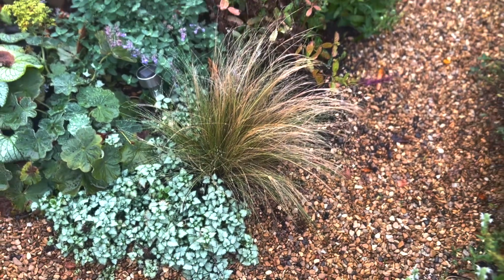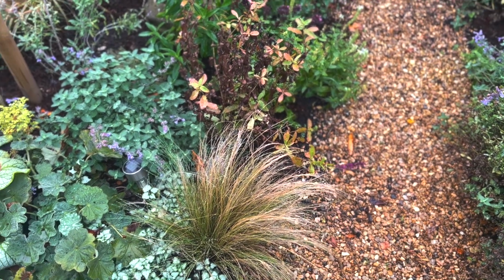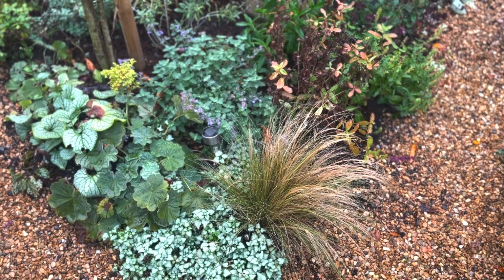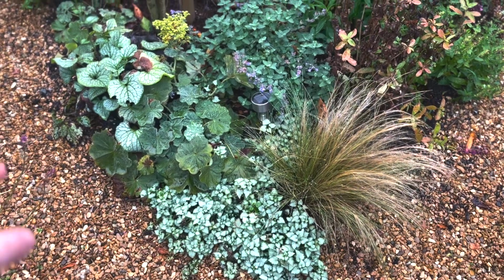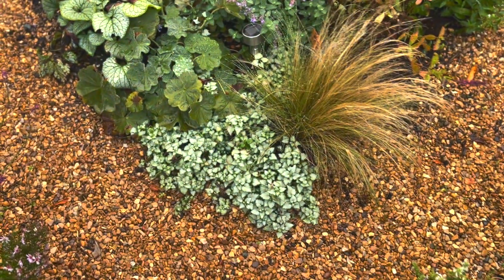Yeah, this is another one. This one's very low growing, unlike the Stipa gigantea that I just mentioned. This one is a low growing one, and it will provide some really nice low interest, especially if you've got a prairie style garden. I like how it looks with this combination of plants. We've got the Alchemilla mollis, we've got the Brunnera over there, and the Pieris in the middle, and then I always forget the name of this. It should be here somewhere.